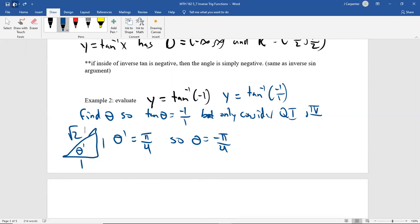If you don't trust the little memo right here, what you do is draw this angle, but in quadrant 4. And when you draw pi over 4 this way, you just rotate clockwise to get negative pi over 4. Remember, you don't want to go counterclockwise because that would give you 7 pi over 4, which is outside of the range. So that's just a clockwise rotation of the same angle.